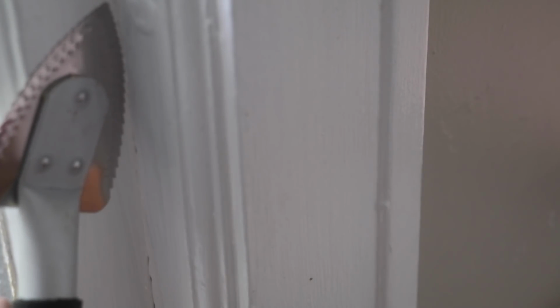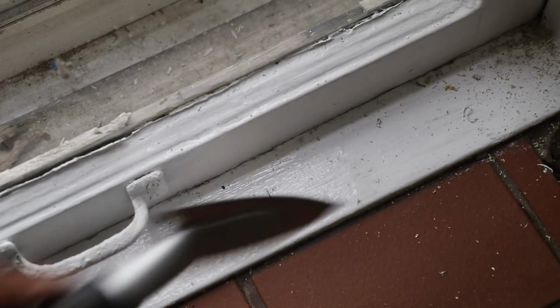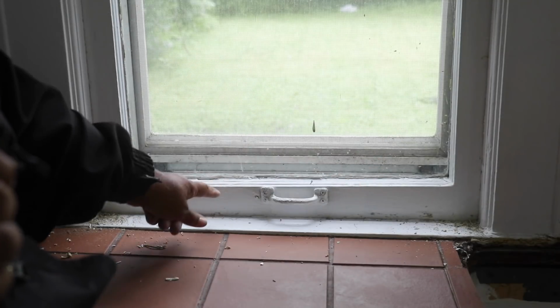What you want to do is take your window opener and lay it flat, just like this. We're going to start at the top and drag it down. And that's all it's about, making repeat cuts. If you notice, the teeth are going in a downward direction, so there's no need to go back and forth. It's only going to cut on the downstroke. Once you've done both sides and the bottom, you should be able to lift the window easily.